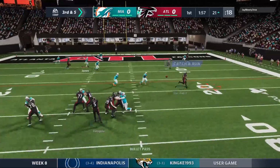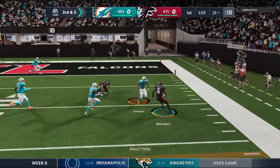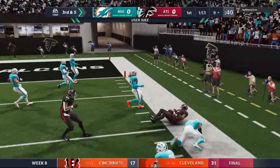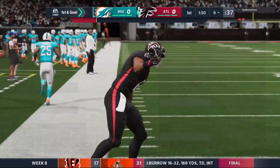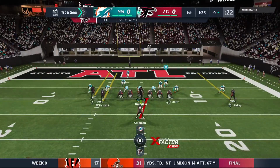Now Dogala. And he hits him in stride. And he gets it inside the 10 to the 9. So first and goal. 9-yard line.